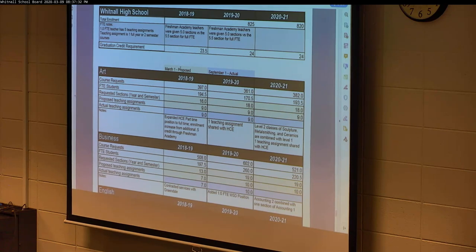So to go through here, we'll start with art, for example. In art, you can look at the number of course requests. So these are the number of raw student requests. Now, a student may choose two or three art classes in theory, but this is the number of classes that have been picked in the art department for which students are requesting. We then calculate that, because those are semester-long classes, into what we call FTE students. That includes if some student requests that as their first choice and some other student requests that as their second choice.